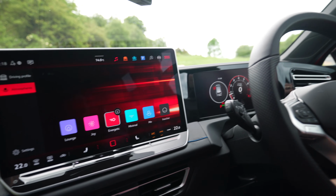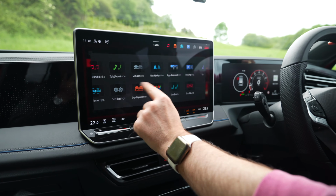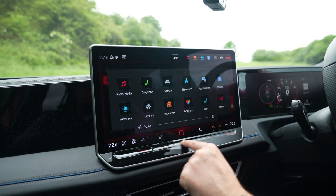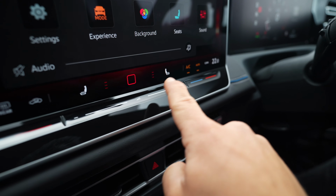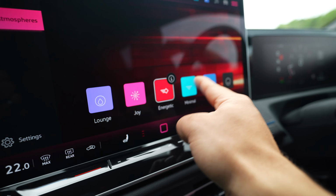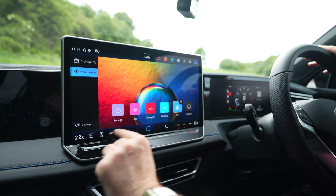Anyway, let's have a look at this, because this is quite a big iPad looking thing here. It's huge, isn't it? It is a big old display, but it is nice. I like to see a big display. It's got the touch thing there. They still haven't got rid of buttons, have they? No, you've got touch volume here. This is a bit like a phone though, isn't it? Yeah, I mean, look, it's got the shortcut buttons here, which is pretty handy.